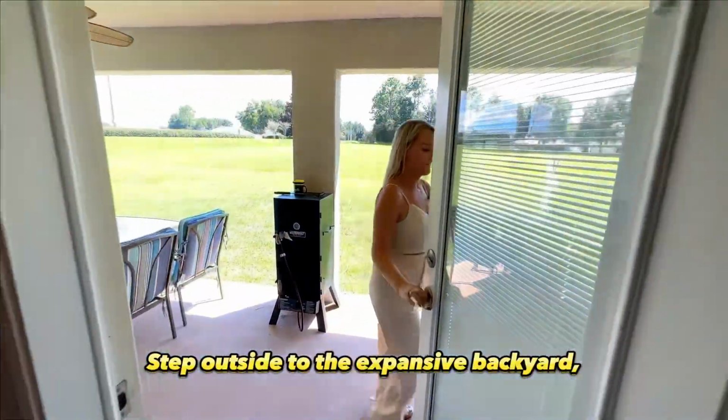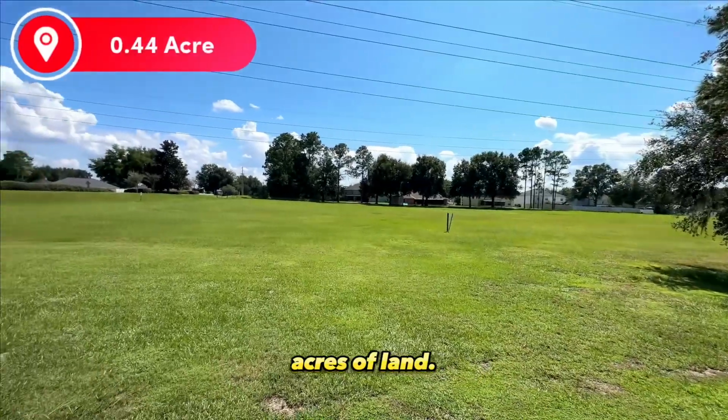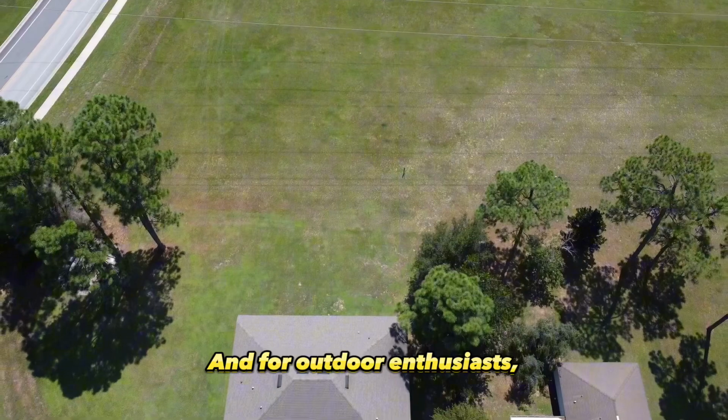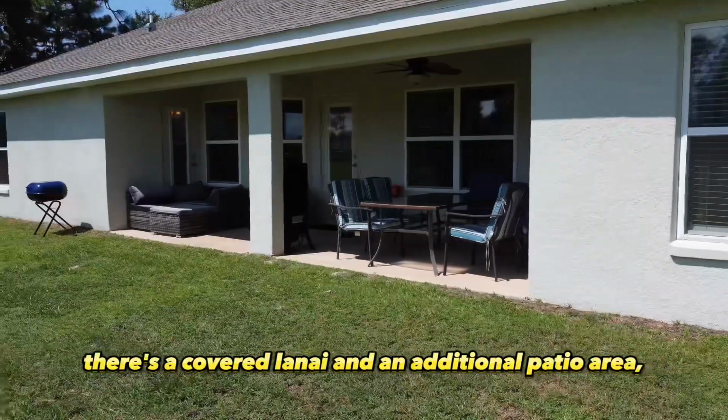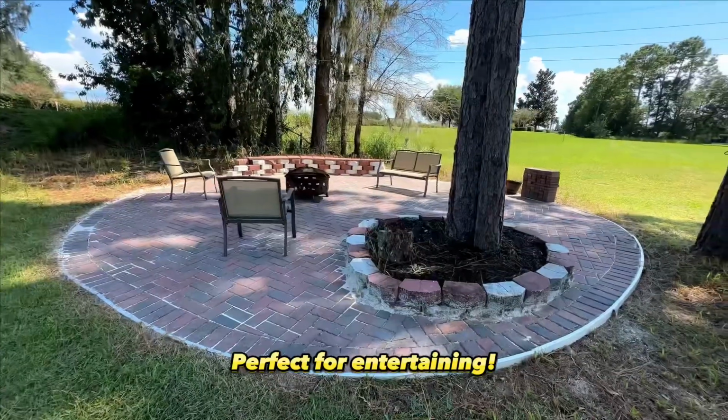Step outside to the expansive backyard, which sits on 0.44 acres of land. There's ample room for a pool if you desire one, and for outdoor enthusiasts, there's a covered lanai and an additional patio area, perfect for entertaining.